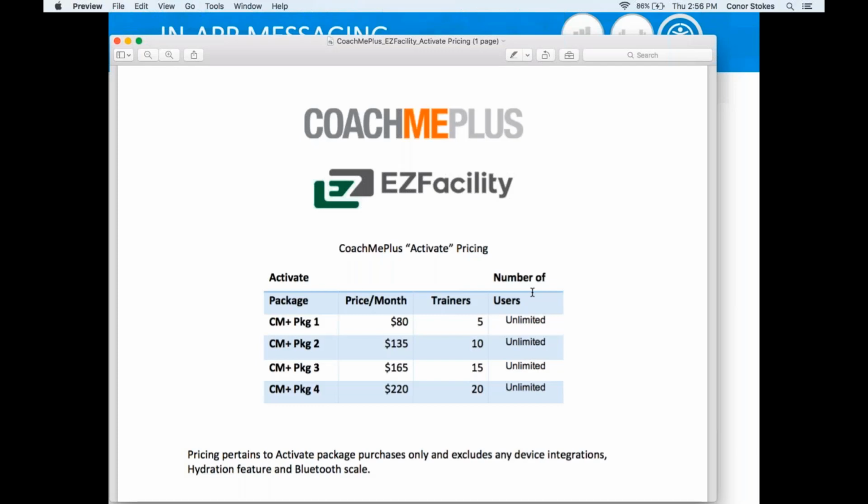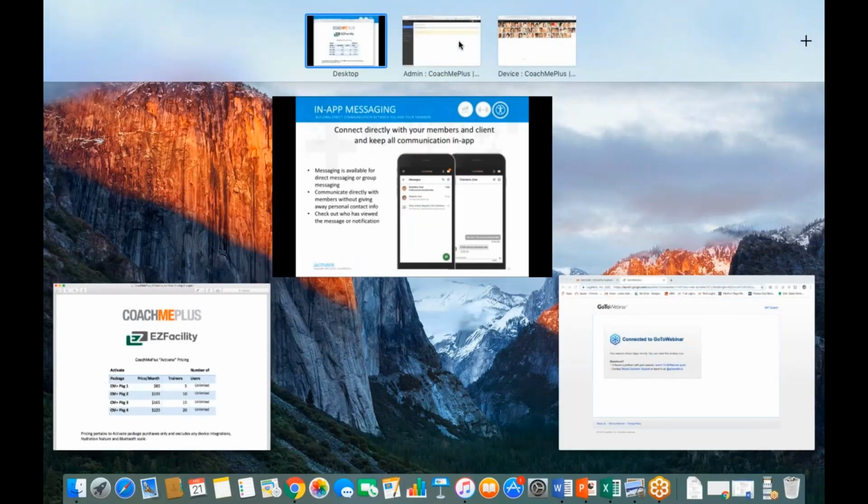Lastly, we'll be at IRSA and we'll have a lot of these features that you saw today in our booth as part of a mimic of an experience within a facility. So feel free to stop by and we can put you through that. But from here, I'll turn it back over to Caitlin and the EZFacility team, and we can open up to some of the questions that you might have.